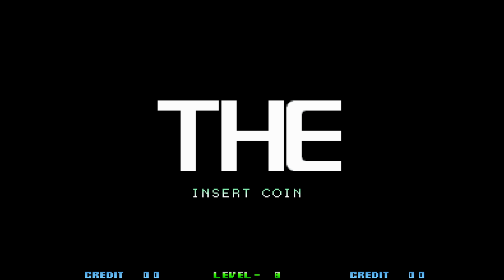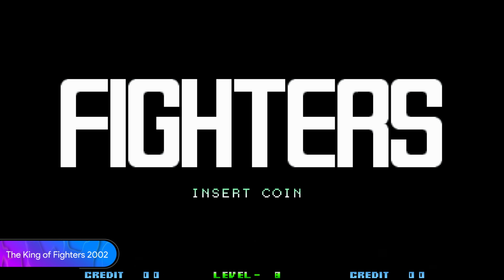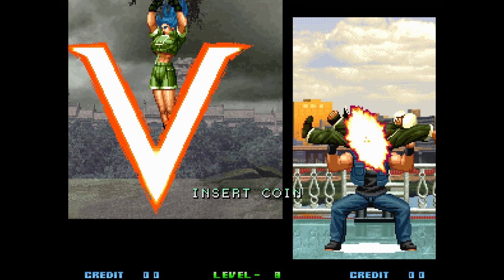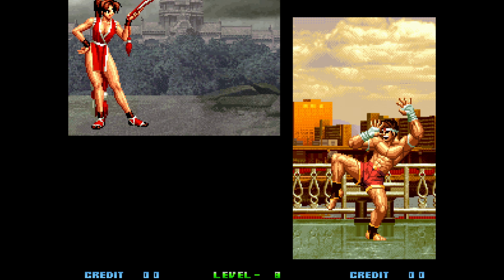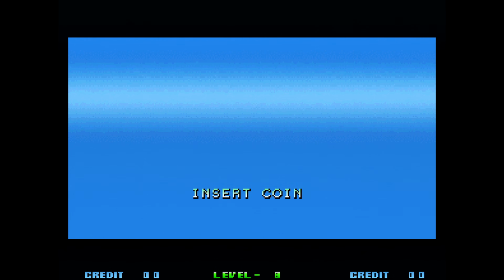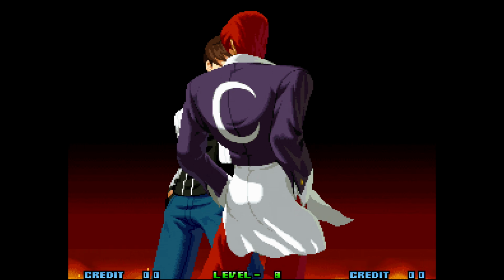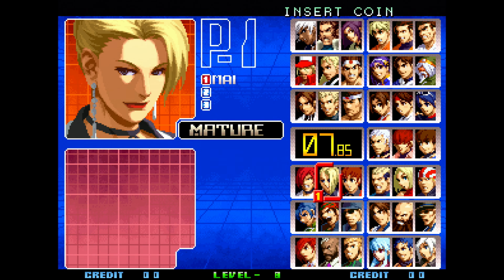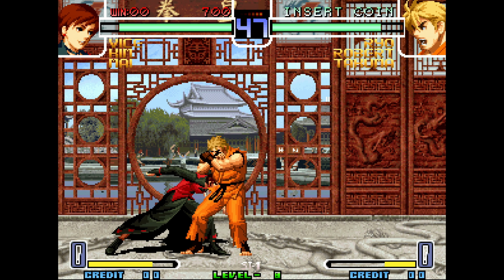So if we fast forward to the King of Fighters 2002, we can see how much the franchise evolved. 2002 is way more beautiful, has more fluid animations when compared to the 94 version. It has also way more characters in it.